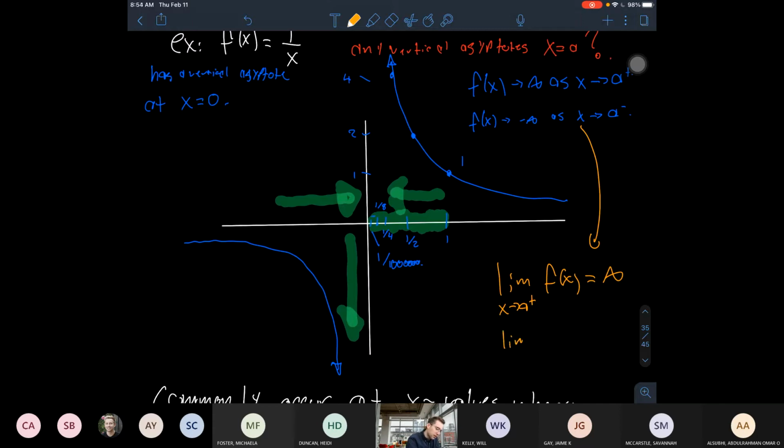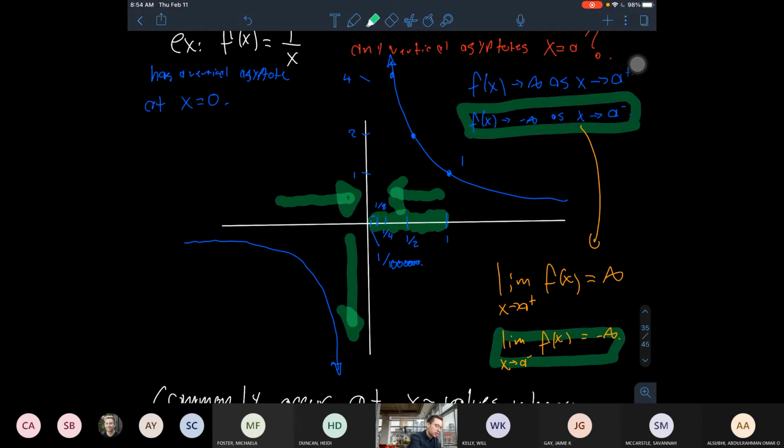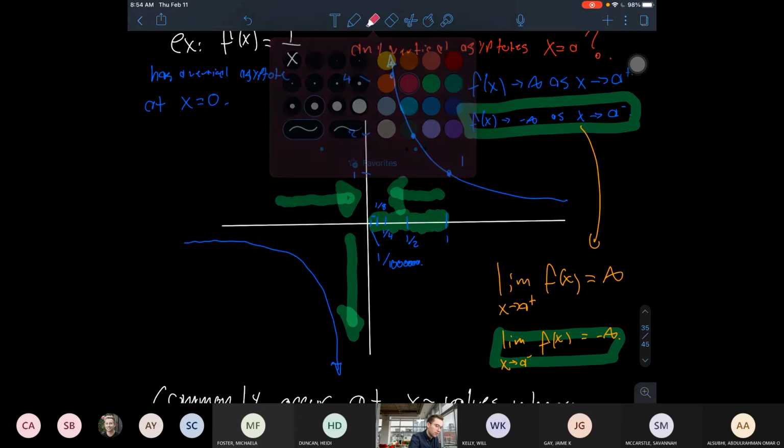And then the other one is the limit as x goes to a from the left of f of x is equal to negative infinity. What this is saying is as the x values become very, very close to a, but smaller than a, the value of f of x is getting very, very close to the value negative infinity. That is what this notation means, and it means the exact same thing as what we wrote above. It's just a slightly different way of writing it.